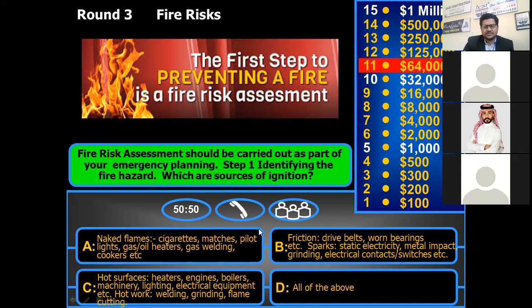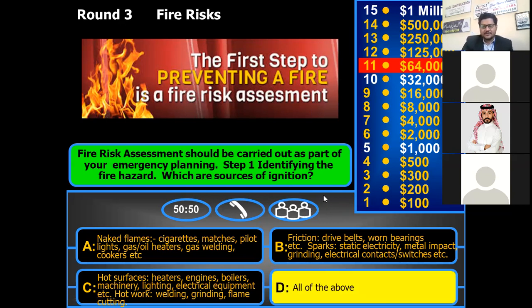And these are the options, like naked flames, friction, and hot surfaces. And examples are also given. The D option is all of the above. Yes, please. $64,000 question is there. So basically, technically, logically, we can straightforwardly observe that all are sources of ignition. So Mr. Ryan, your answer is right, mashallah. D is the right answer.